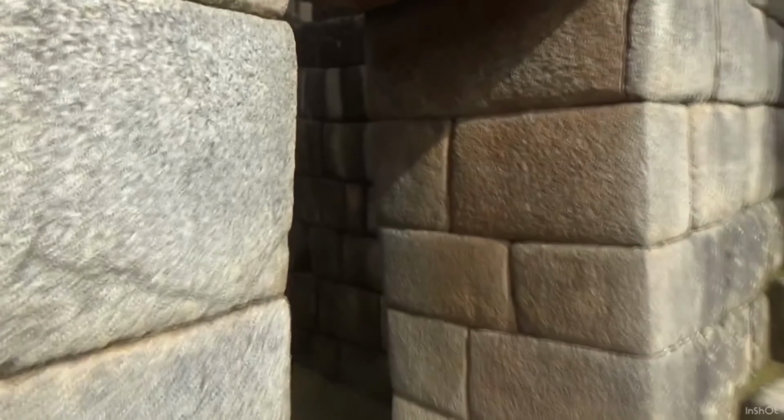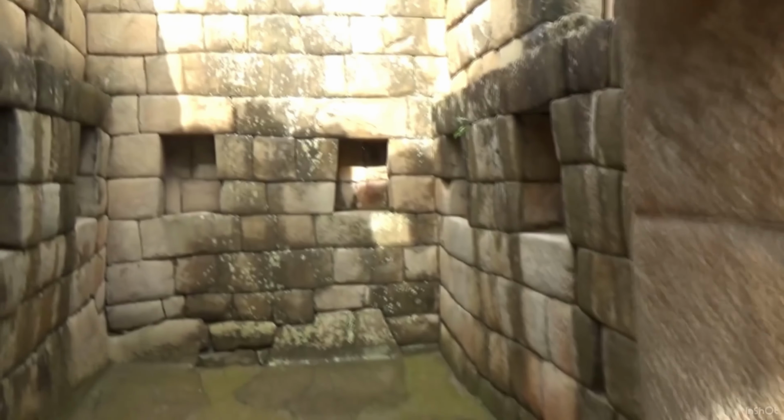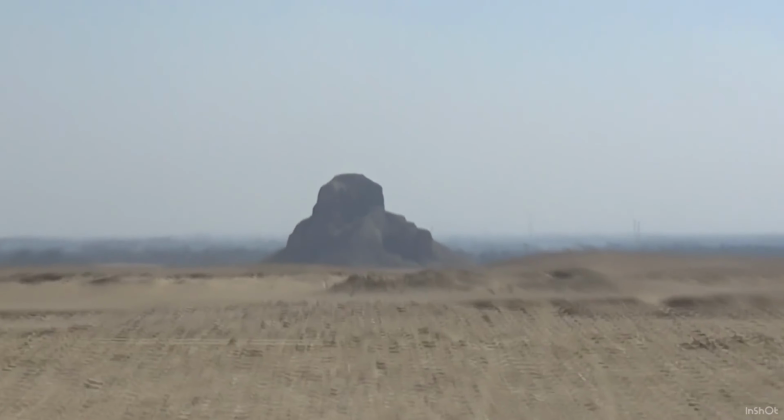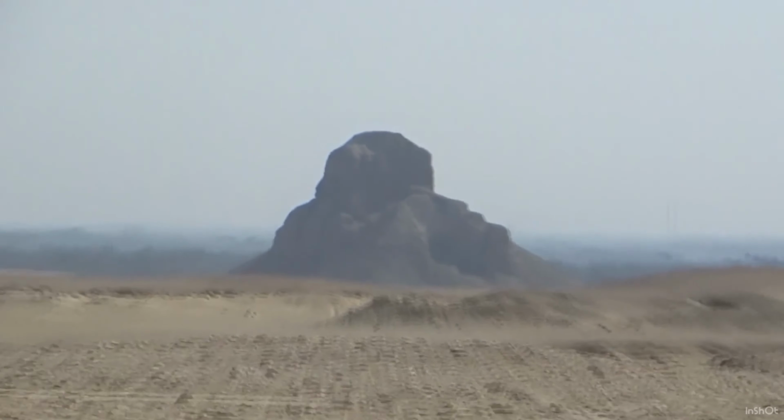You could take a whole mountain out of a quarry and replace it and face it like they did in Machu Picchu. I don't think that's a big deal. Megalithic, you want to call it that? That's what they call the Black Pyramid. We're not going to visit that today. It's just a heap of rubble.